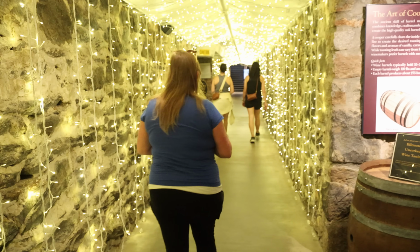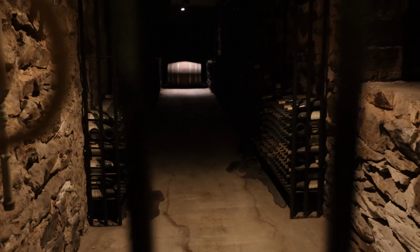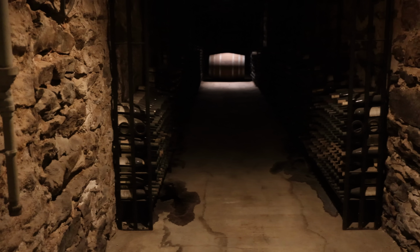So this is a nice cool tunnel as you walk through. It's completely surrounded in stone underground, and that is the neatest wine cellar that I think I've ever seen. I haven't seen a lot, but that's pretty cool. The wine library of Biltmore, so that's all the wines that have been made here since the 1970s, and you can see that those wines are not touched.